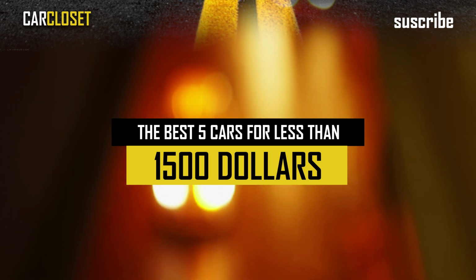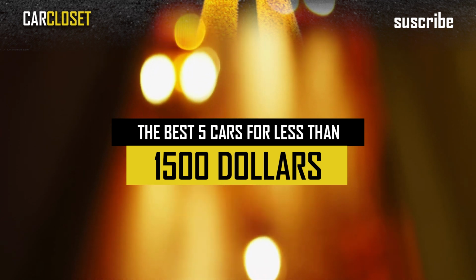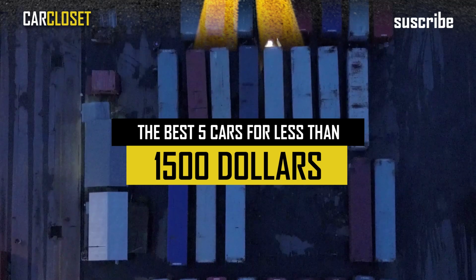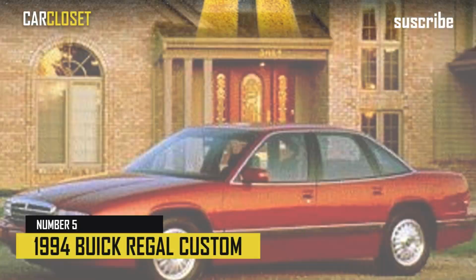Finding reliable cars for less than $1,500 can be challenging, but some options in the market stand out. These vehicles often require basic repairs or maintenance but can be functional. Here are 5 popular models within this budget.